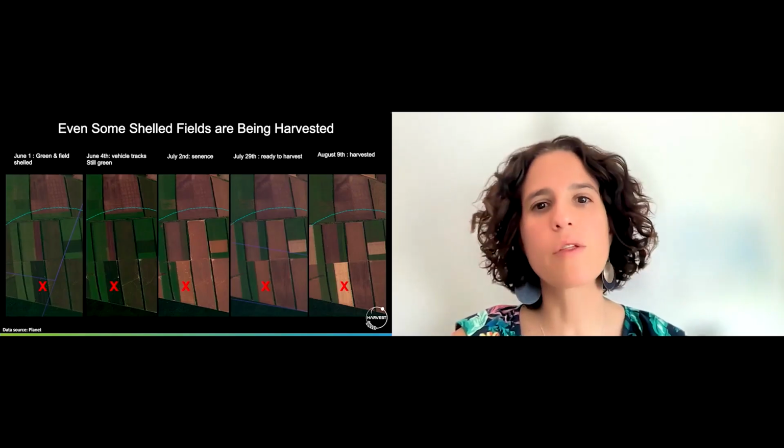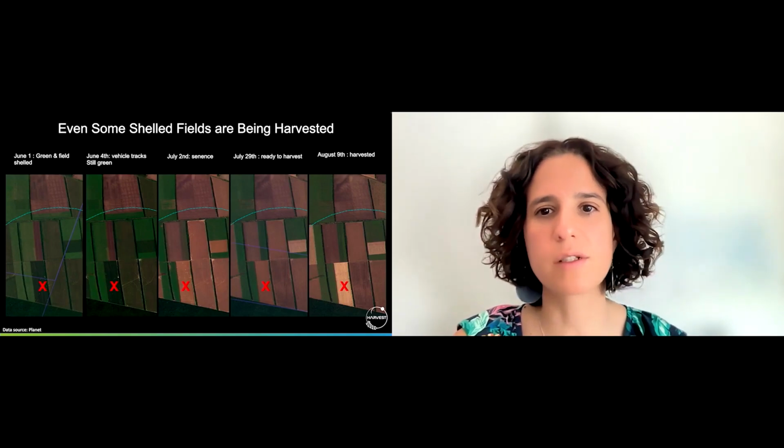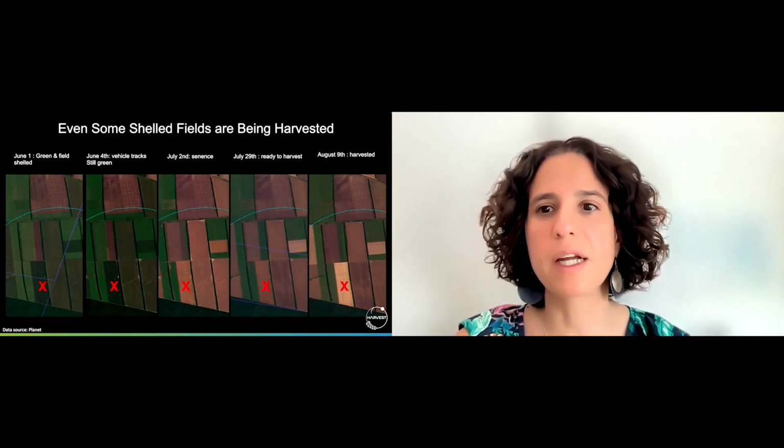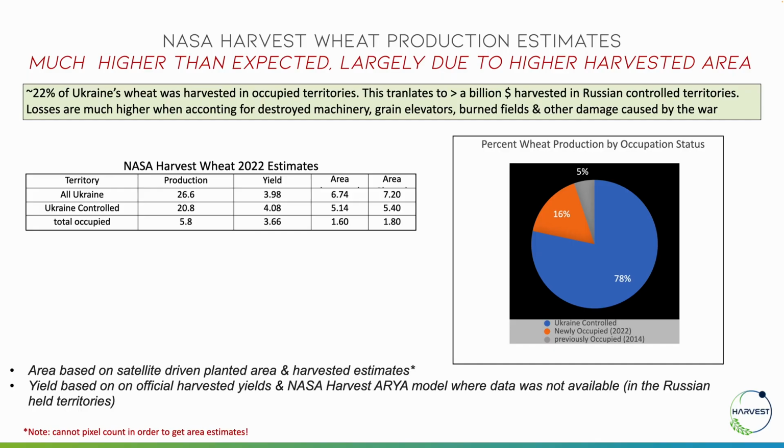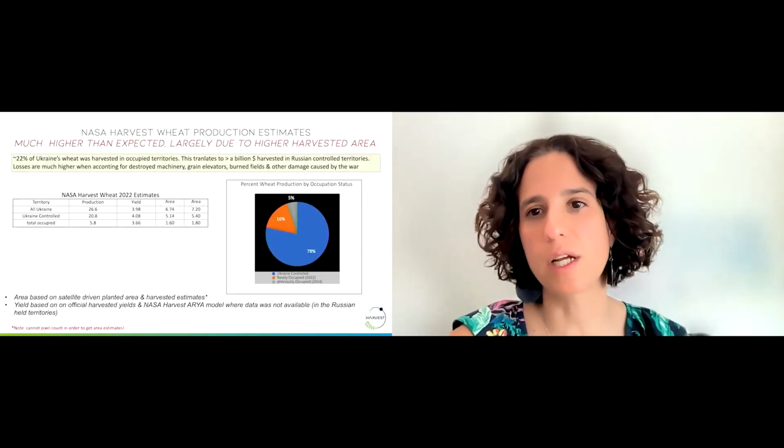And as we were going through the validation of our results, we also found several examples of fields that, despite shelling, were still being harvested. And that's that field here that you can see marked with an X. So we could then finally derive our total production of wheat for 2022, and we could also provide those estimates with Ukrainian-held versus Russian-held territories.